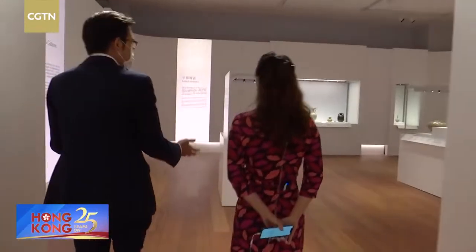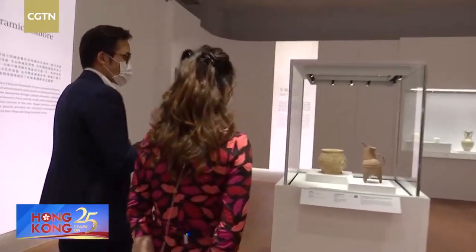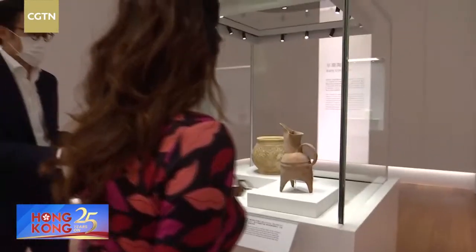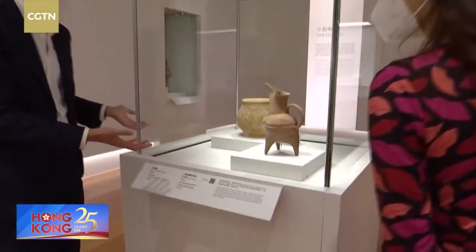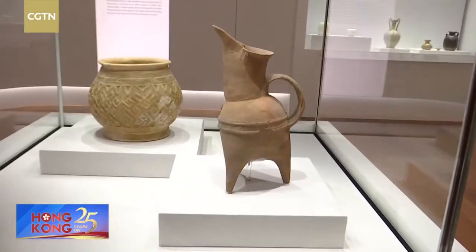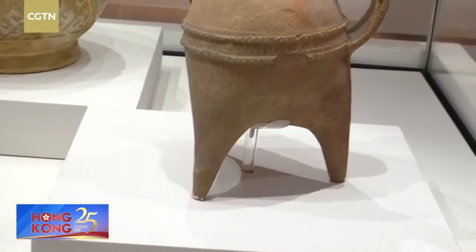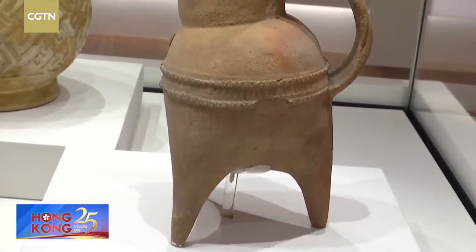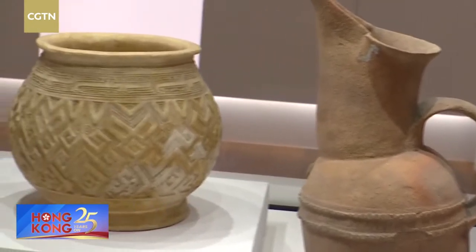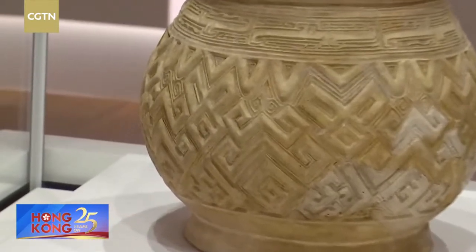So here we are in the second section of the exhibition. We have objects from the Neolithic period to the Yuan dynasty in this section. And in front of you are two of the earliest examples in the exhibition. This is a tripod that was used as a cooking vessel by people associated with the Longshan culture and dated to the mid third millennium BC. So in other words, these objects are about or more than 4,000 years old.